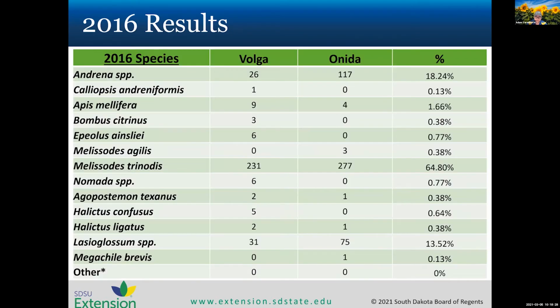And it looks like, there we go. Just didn't load right away. So from our 2016 species, so these were out of the totals that we collected. Here are all the different species. So we had quite a few. If we start looking, this is what I wanted to point out. So we had a lot of flies at Volga because of what was next door to them. But some of the Andrena species contain some sunflower specialists. They're just really hard to identify though. We had 117 individuals of those.